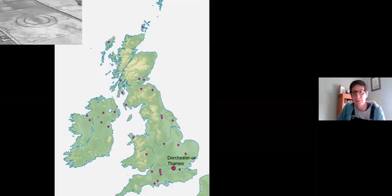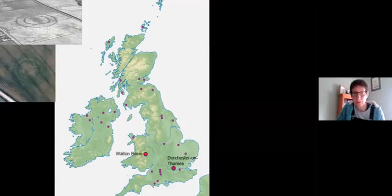So to give you some examples, at Dorchester-on-Thames, we have a cursus complex with the big rings henge, which is that crop mark you can see in the black and white photograph, the top left. In the Walton Basin on the Welsh border, we have a huge complex of palisaded enclosures, lots of timber structures, a small set of stone structures, not so well known because ploughed out and not much to see on the ground today, but a major complex.